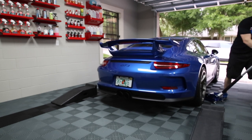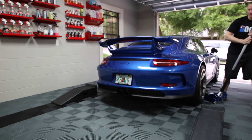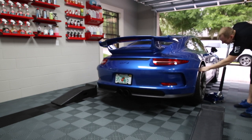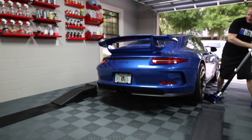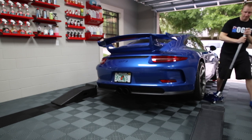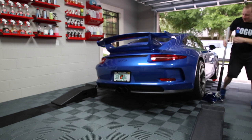Try not to hit the M3. I'm gonna put the Rhino ramp underneath. That way, I just feel more stable. Wow, these tires are so soft. You can actually see where the car sits on the flooring. Looks like a potato chip. Cool.